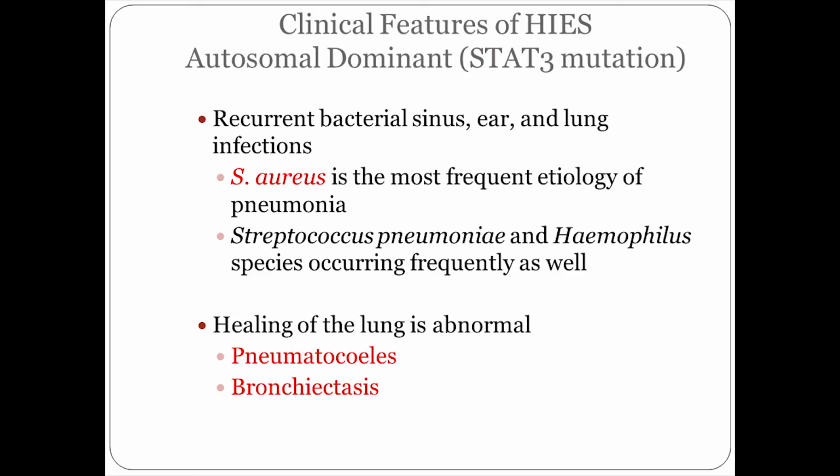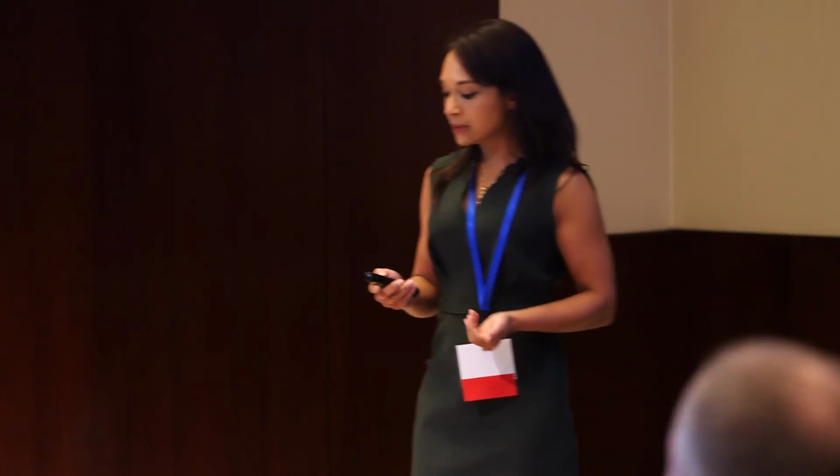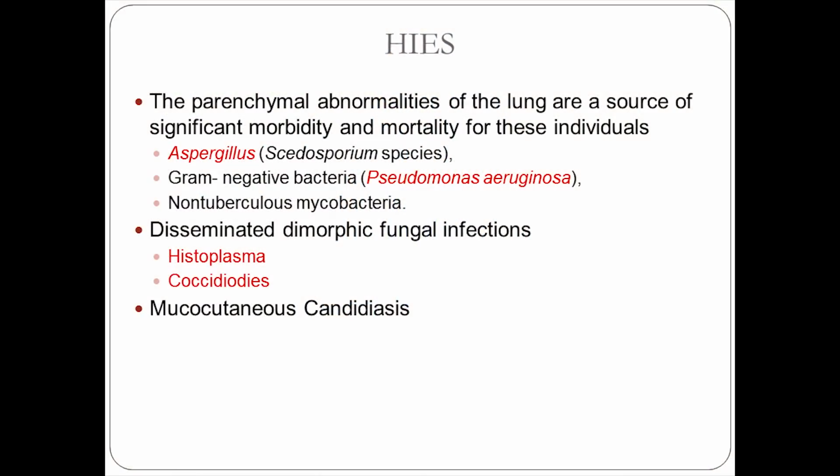The most common is the autosomal dominant one that you may remember from medical school. So these patients present with recurrent sinus infections, ear infections, and lung infections. The lung infections are typically characterized by infections with staph, but you can see infections with strep and Haemophilus as well. The healing of the lung parenchyma is abnormal, so pneumatoceles and bronchiectasis are actually hallmarks of this disease.